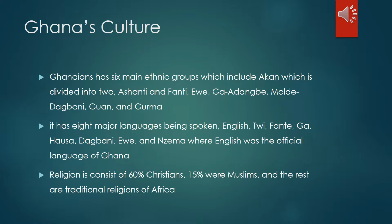Due to the wide range that this tribe has occupied, it is believed that they are the Neolithic population of the region. Due to the number of tribes inhabiting Ghana, it has 8 major languages being spoken: English, Twi, Fante, Ga, Hausa, Dagbani, Ewe, and Nzema, where English is the official language of Ghana. When it comes to religion, Ghana has the highest number of people living as Christian. 60% of the population was Christian, 15% were Muslim, and the remaining 25% follow the traditional religions of Africa.